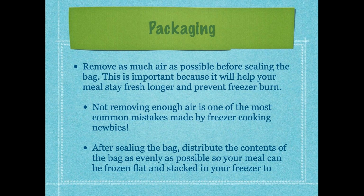So after you seal it, lay it flat so it can freeze in your freezer. Some people like to stack, so something you want to think about is where you're going to put this in your freezer, and the idea that we always want to ideally defrost our freezer meal thoroughly before we put it into the crock pot. If you're using an Instant Pot to cook, you can put your items in there frozen, but it's really hard to put a frozen square into a round pan.